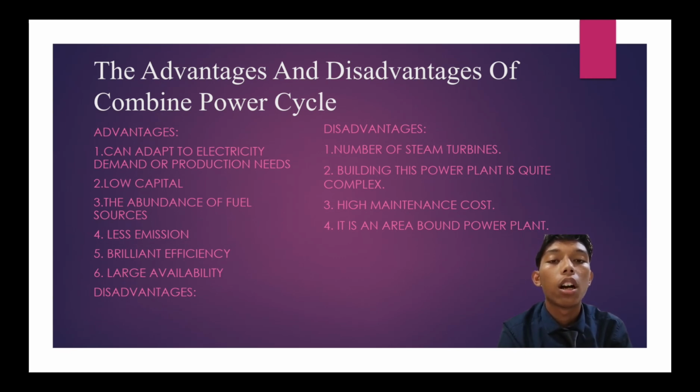Third is high maintenance cost. Maintaining such a complex system is another challenging part. Care should be taken of every part regularly. Four, it uses natural gas and biogas. Therefore, it can be constructed in places where these gases are present. So it is an area-bound power plant.